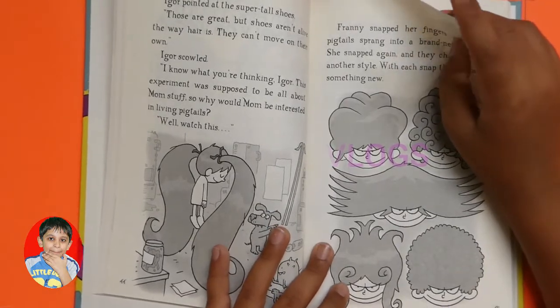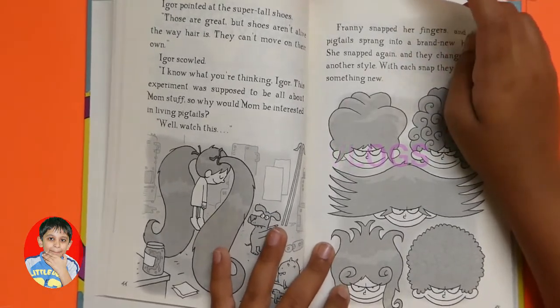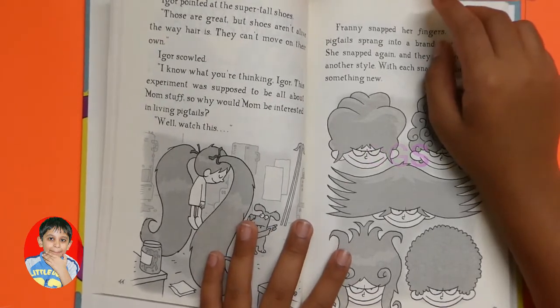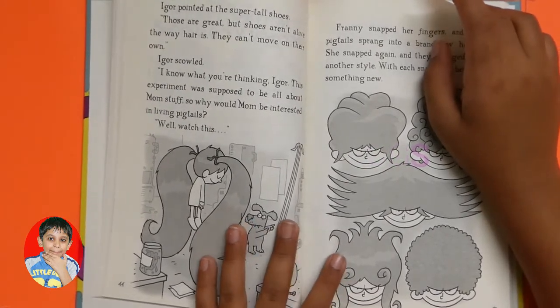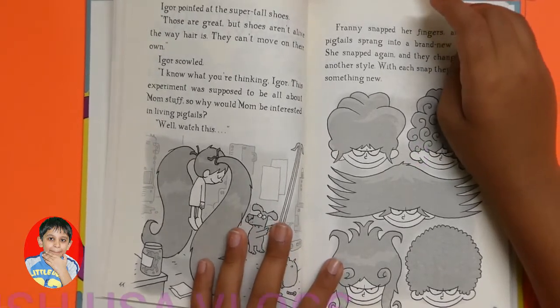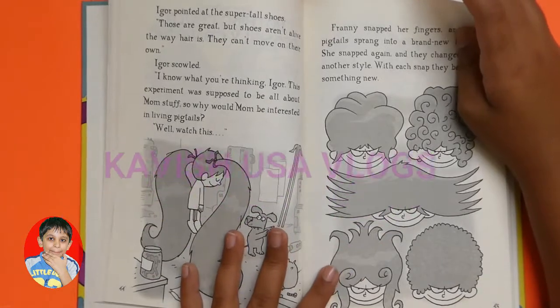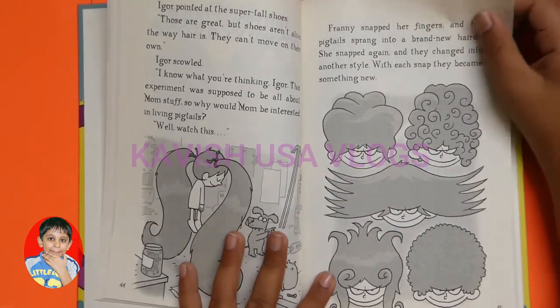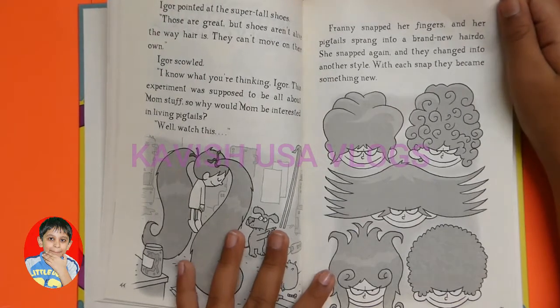"Those are great, but shoes aren't alive the way hair is. They can't move on their own." Igor scrawled. "I know what you're thinking, Igor. This experiment was supposed to be all about monsters. So why would Mom be interested in living pigtails? Well, watch this." Franny snapped her fingers.